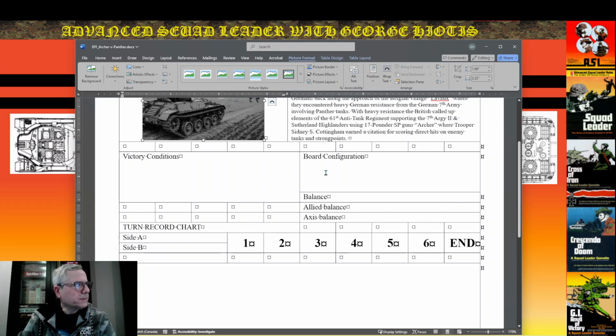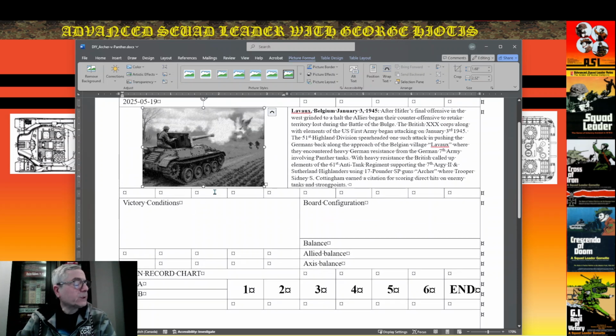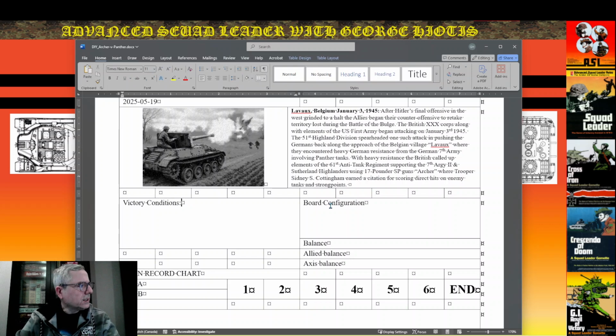Very concise. With respect to the victory conditions, I think what I'm going to do is work backwards. It's a bit like recursion in programming. Instead of trying to have the victory conditions first, you play test the scenario, and then based on the outcomes, you find a word or a phrase of the victory conditions that best describes all possible outcomes. And generally speaking, all the players will be happy.